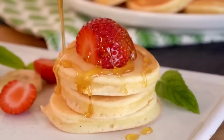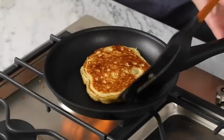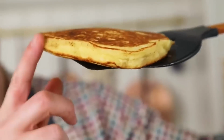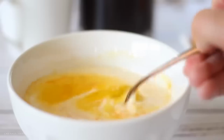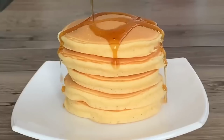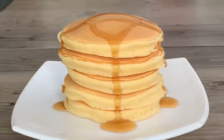There are a few tricks they would use, like letting the egg whites relax in the batter before cooking them, or having impeccable flipping skills so just the right amount of heat gets to each side. Some would just whisk and beat their eggs and batter so well that you got one supremely thick stack of pancakes. It seems the secret was simply the years of pancake-making experience that are hard to replicate.